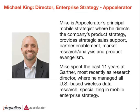And we're very happy to have, as a special guest, Michael King from Appcelerator. Mike is Appcelerator's principal mobile strategist, where he directs the company's product strategy, provides strategic sales support, partner enablement, market research analysis, and product evangelism. Mike has spent the last 11 years at Gartner, most recently as a research director, where he managed all US-based wireless data research, specializing in mobile enterprise strategy.